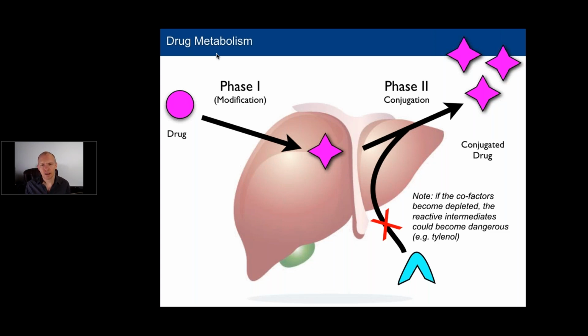And just as an aside, vegan-based diets are going to be much lower in cysteine, so vegans could be more susceptible to Tylenol poisoning. And also the elderly, who tend to have lower amounts of protein in their diet, are probably going to be more susceptible to Tylenol overdose as well. So keep your eye on that. The take-home message here is you've got to make sure that you support phase 2 conjugation and don't overstimulate phase 1 detoxification.